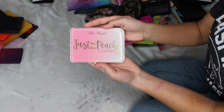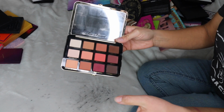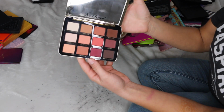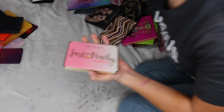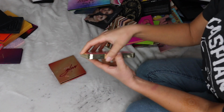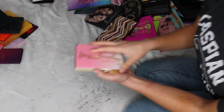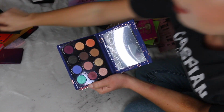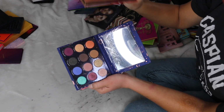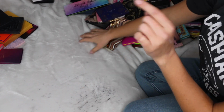This is the Too Faced Just Peachy Mattes palette. I used to have a bunch of the Too Faced chocolate bar palettes and the peach palette, but this is all I have left. It still smells like peaches. I haven't used it all year long though, but you know what? I'm gonna keep this, and I'm gonna declutter the Afterglow palette because this has a couple peachy colors that that has. This has a couple unique colorful shades that that had. So I can keep this too. I'm gonna keep both of these, and I'm gonna declutter that Afterglow palette.